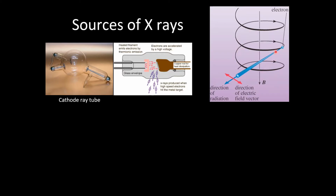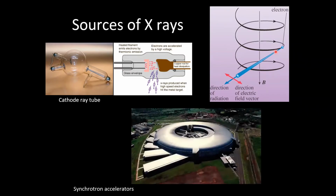This is a property of nature. Every time you have a charged particle being accelerated, such as to turn its direction, it will give off electromagnetic radiation. And if you are at the right energy of the electrons and the right intensity of the magnetic field, this will give off mainly X-rays. So we tune our machines to produce X-rays, and they have to be very big.